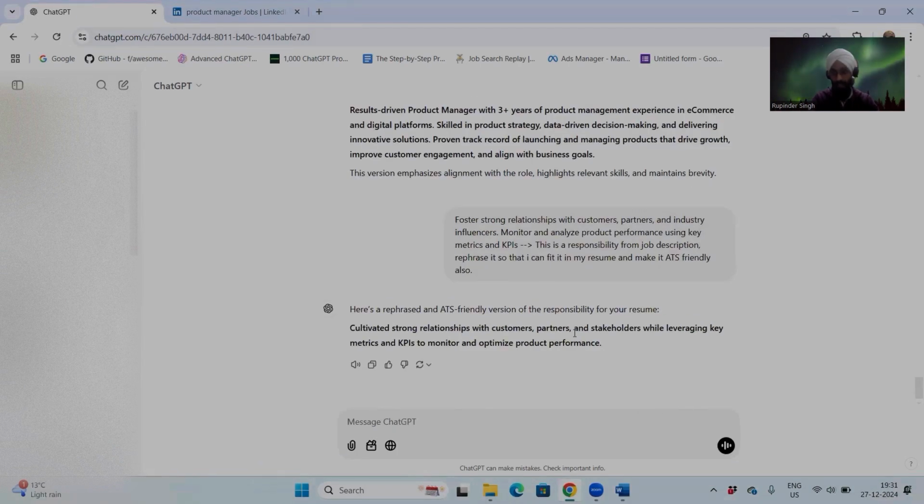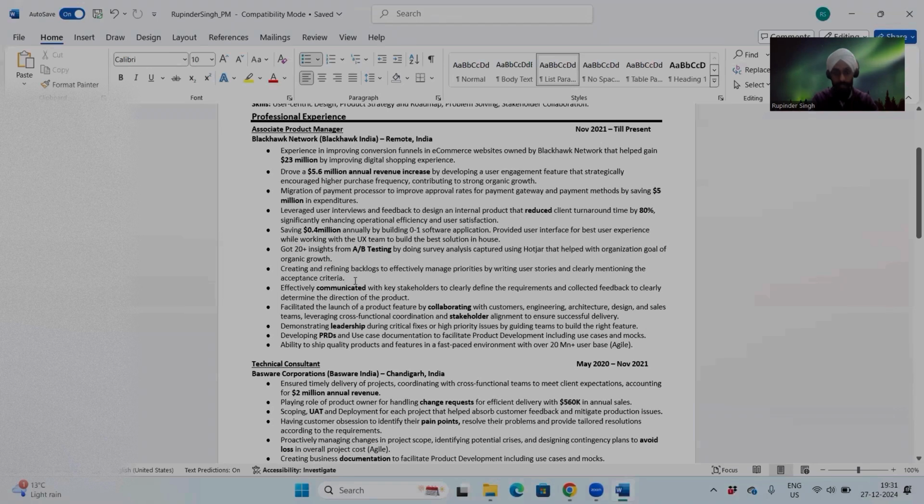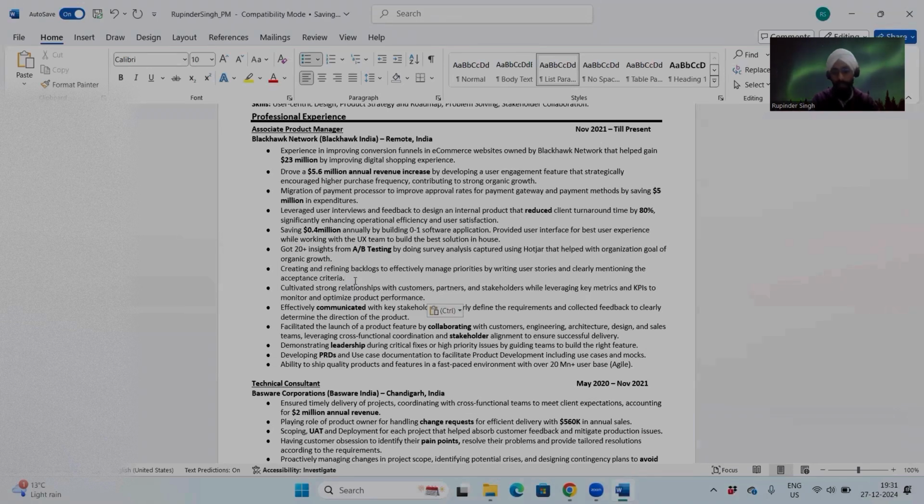So it has rephrased that wording for me. And what I will do is go to this particular place, click on add, and paste this one. So this has helped me create one ATS friendly line as well. I have included this line in my resume and it would help me get shortlisted quickly.